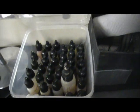Here's all the colors that I have for airbrush. I don't have that many compared to most people that do airbrush, but these are my airbrush colors, and my Paramedicals are in there as well, and then my airbrush stuff is all here. So it's all ready for when I have a client.